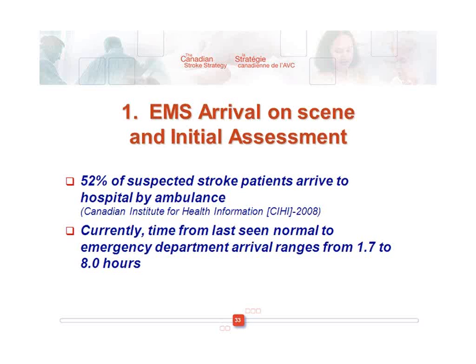52% of affected stroke patients arrive to hospital by ambulance, and currently the last time seen normal in the emergency department ranges from 1.7 hours to 8 hours. So unfortunately, if you look at where we fall the most as EMS, it's last seen well, because everyone wants to do the best job they can for the patients to make sure you provide them with every opportunity to get better. But we actually will harm them if we thrombolyze them outside the time window.